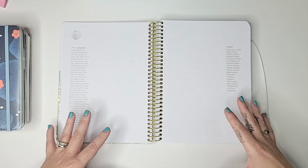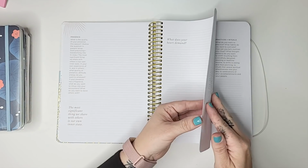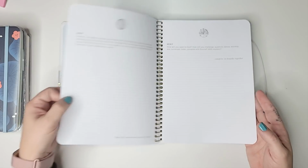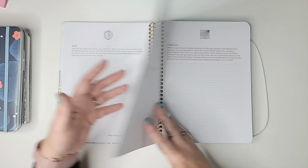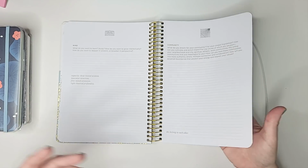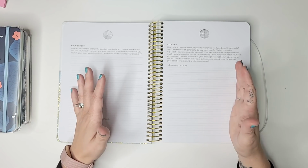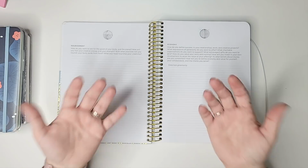First, you write your own manifesto and your theme for what you want to draw into your life. So it has a lot of journaling pages in the front of it. And then it has your practices and rituals, and you really think through what you want to do to help your body, your spirit, your mind, to increase your community and connection, your family, your romance. And even though I have a goal planner for my business, I think this will be the perfect companion for my personal journey.